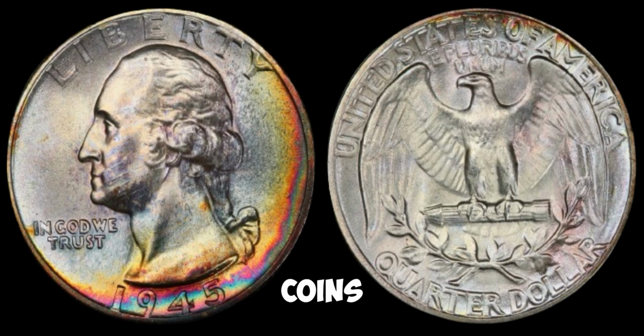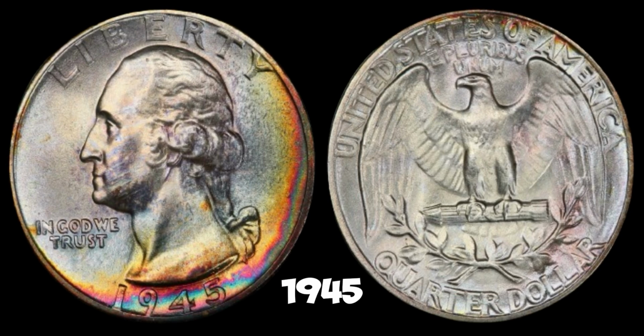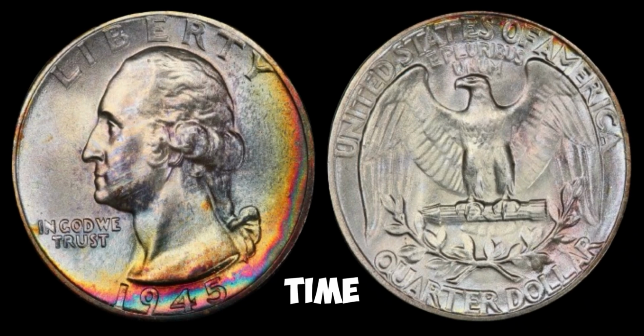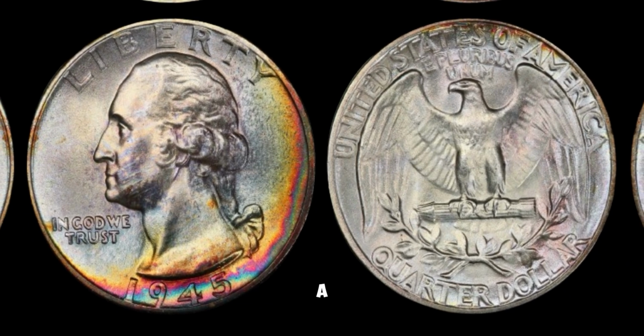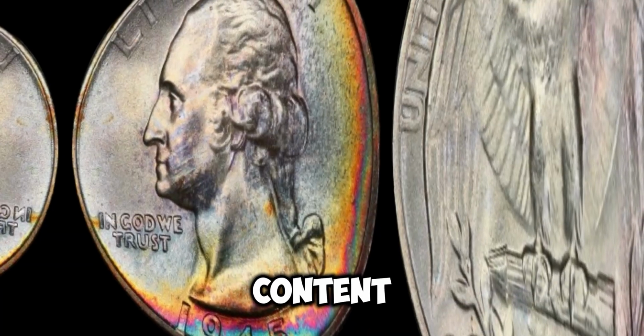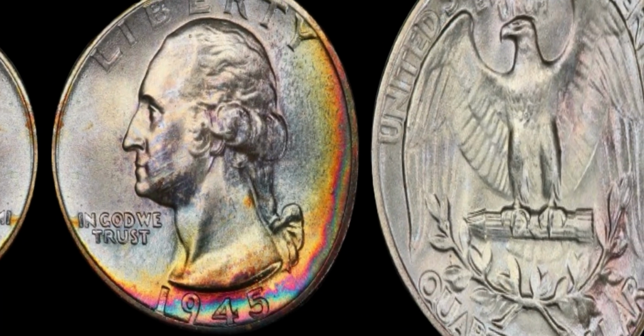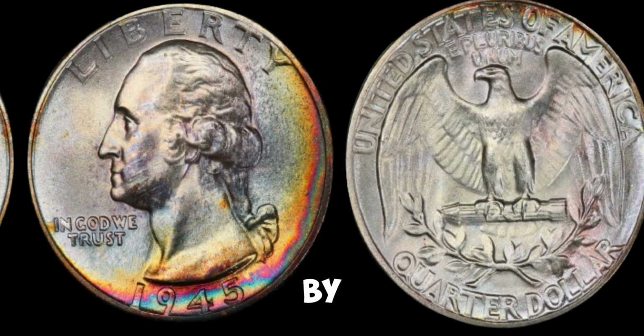So, what makes these coins so valuable? Well, it all comes down to rarity and condition. The 1945 Washington quarter was minted during a time when the United States was deeply involved in World War II. As a result, many of these coins were not minted or were melted down for their silver content, making them quite scarce today. In addition, coins that are in pristine condition are even harder to come by, driving up their value significantly.